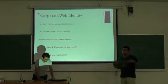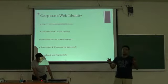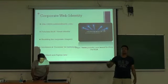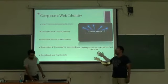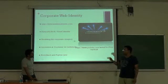And this is where the whole concept of corporate visual identity comes in. Exactly. What do they present as a visual image? What do the visuals on their website communicate about the company? And having talked about the visual image, let's talk about its entire web identity. What do we have from Lockheed Martin that can surprise us?